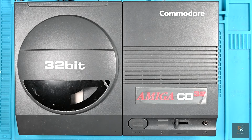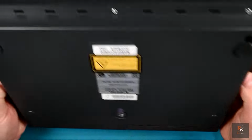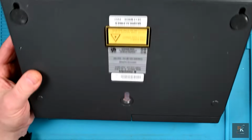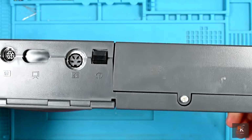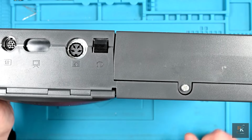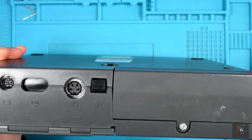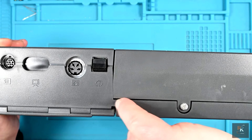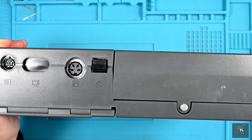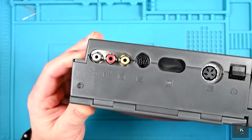With the power supply done, time to move on to the CD32 itself. I can see 1 screw, 2 screws, 3, 4, 5. I have no idea if there's any under the feet. I'm also going to remove the one from the expansion bay just in case there's something under there. It does look like there's maybe a small break or crack in the case, so I'll just need to be careful when I pop this apart. Nope, missed one.